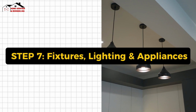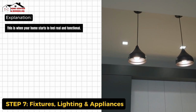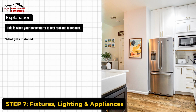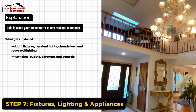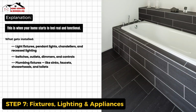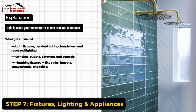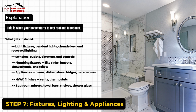Step 7. Fixtures, lighting, and appliances. This is when your home starts to feel real and functional. What gets installed? Light fixtures, pendant lights, chandeliers, and recessed lighting. Switches, outlets, dimmers, and controls. Plumbing fixtures, like sinks, faucets, shower heads, and toilets. Appliances: ovens, dishwashers, fridges, microwaves. HVAC finishes, vents, thermostats, bathroom mirrors, towel bars, shelves, shower glass.